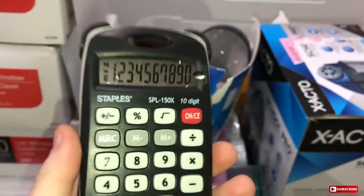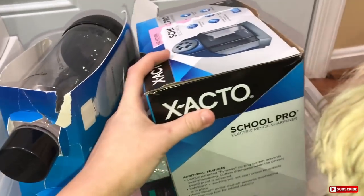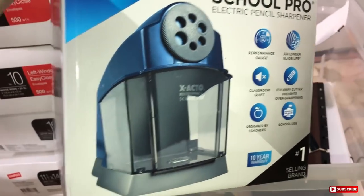Oh, I think the other one slid out there. Yep. It slid out, but we found a calculator pack. And then next off, we found a School Pro electric pencil sharpener. Pretty big one too.